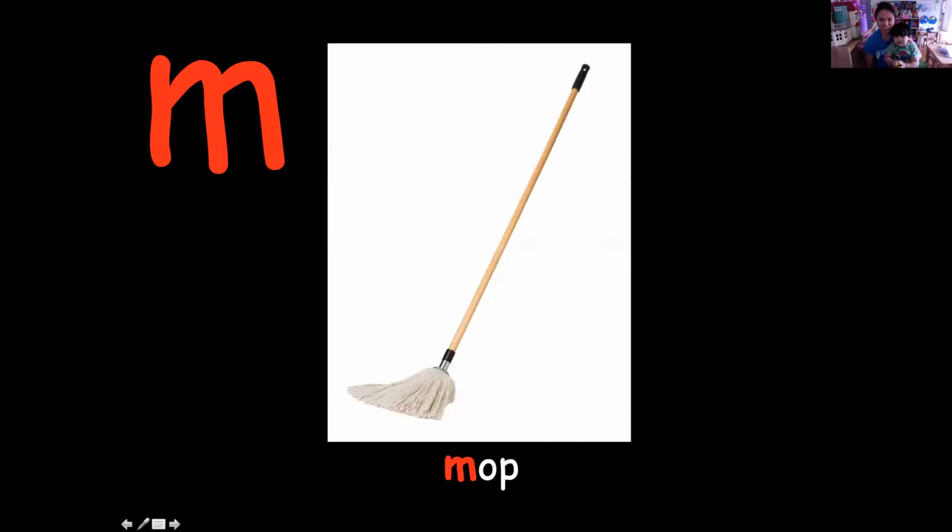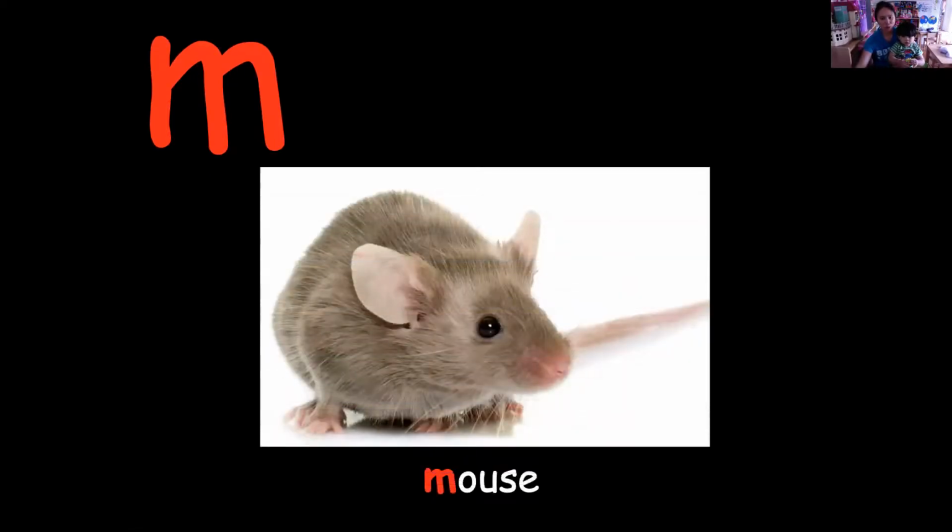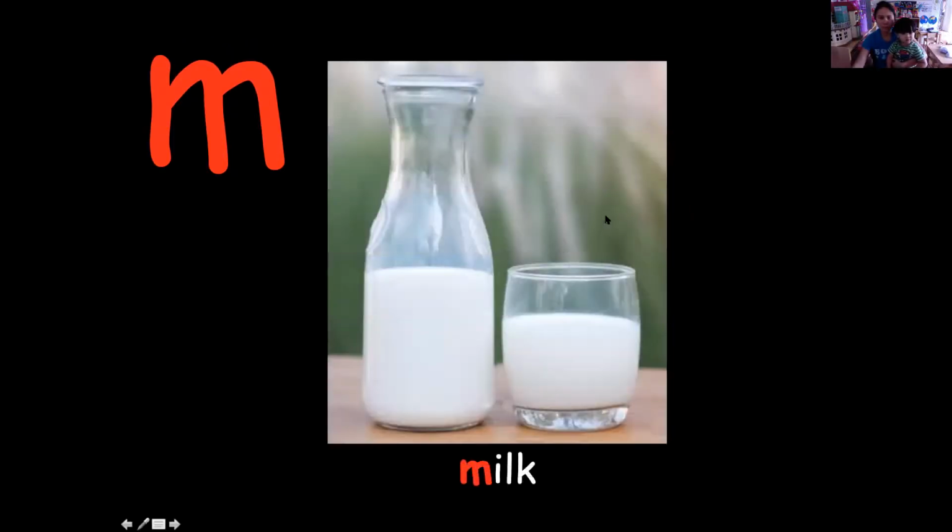Oh, let's see the next one. Next one, Hunter. Four. Cleaning. What's that? For cleaning. You have that at home. Mop. Cleaning, cleaning. Say for mop. Mop. Very good, mop. For, what's this? Daddy. That's a mouse. You want the mouse? Say mouse. Mouse. Okay, let's see the next one.